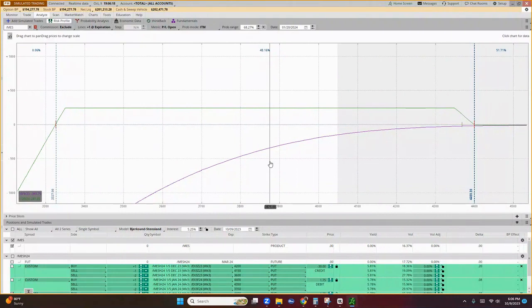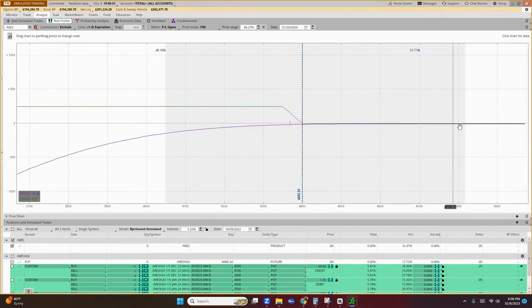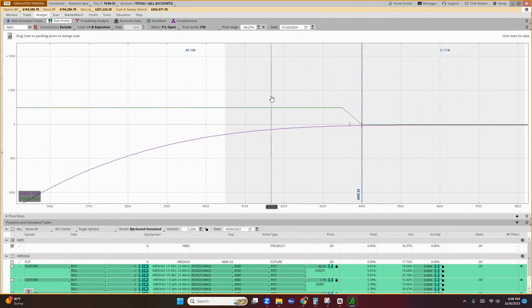All right, so here's the Thinkorswim Analyzer tool, and I entered in the position that you see. There's about a 51.7% chance that this makes pretty much nothing, and that's if the market stays where it is or goes anywhere up. However, there's about a 43% chance that it actually hits this top profit here. About a 5% chance it might be somewhere in between, and you would make a slight amount of money.